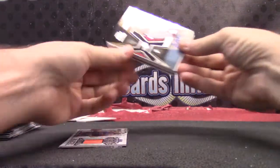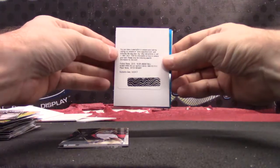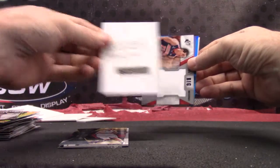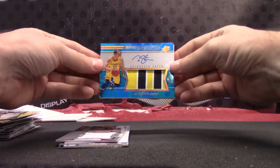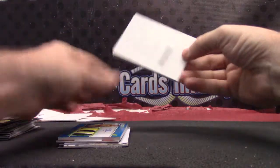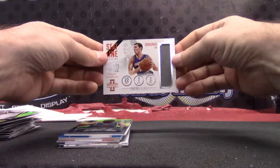So, to recap, Steven Adams, rookie, numbered to 49. Pablo Prigioni, jersey. Nico Mirotic, autograph. Numbered to only 3, patch autograph, Mitch McGary. Super short print. Aaron Gordon, jersey. Another patch, numbered to 30, Nick Stauskas, auto. Serge Ibaka. Brian Roberts, and Goran Dragic.